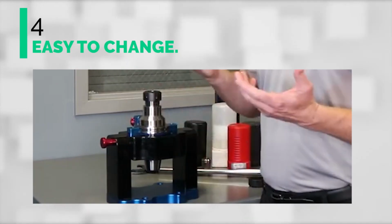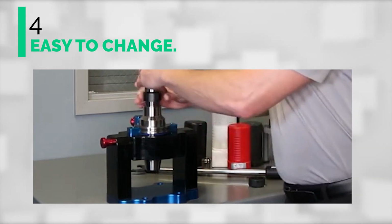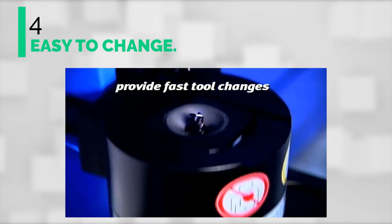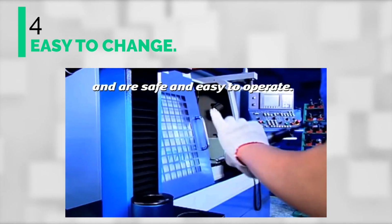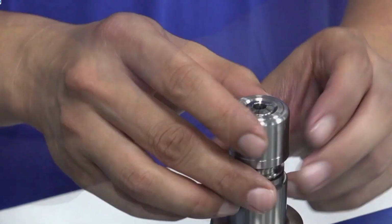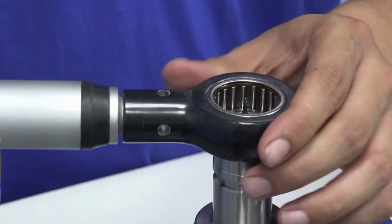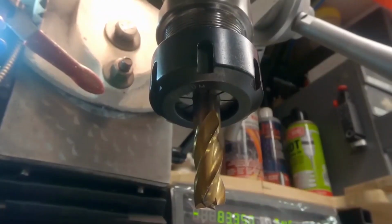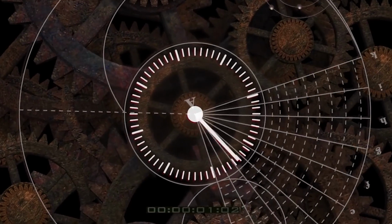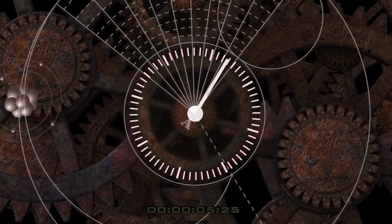Easy to change. One of the best things about ER collets is how easy they are to change. You can quickly swap out one collet for another, allowing you to switch between different tools during a job without interrupting your workflow. The secret to their efficiency lies in their unique clamping system, which consists of a series of metal slits that grip the tool tightly and evenly. This not only ensures that your tool won't slip or move during use, but also makes it easy to change it out when needed. And the best part, the entire process can be completed in a matter of seconds, saving you precious time and effort.